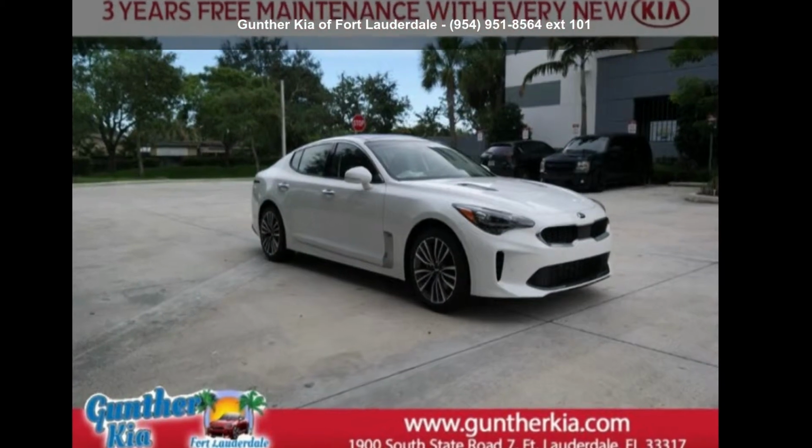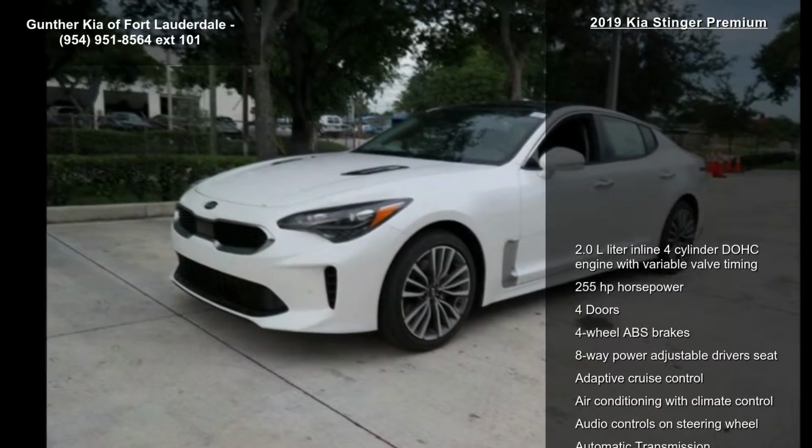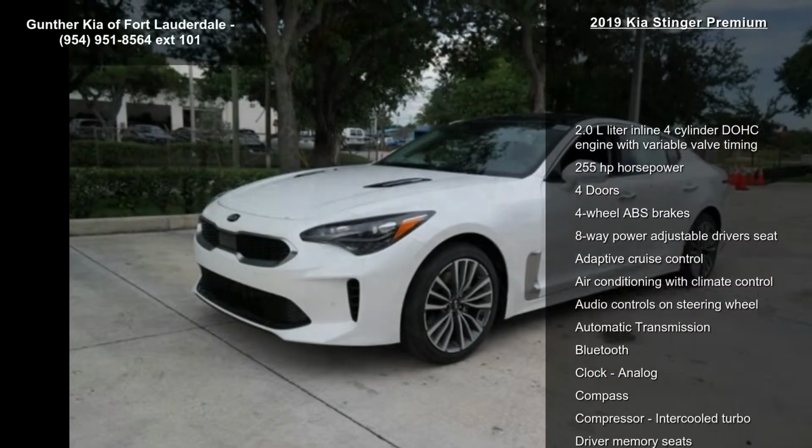Check out this Kia 2019 Stinger Premium. If you are looking for a first-rate auto, this one could be yours today.